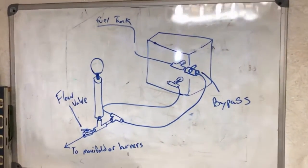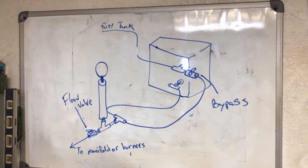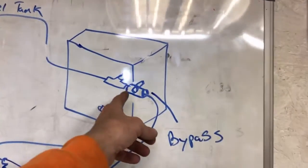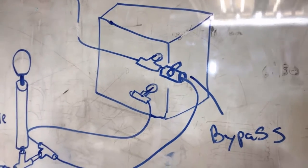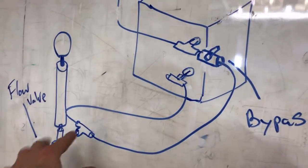Essentially, an abstract diagram of the bypass flow setup. The way this thing works is, when we go to prime the system, we're going to want to close the bypass valve. That's the valve that's connected to the intake of the pressure washer pump. We close that valve until we know we have fluid flow. We're going to want to find some way of indicating fluid flow.